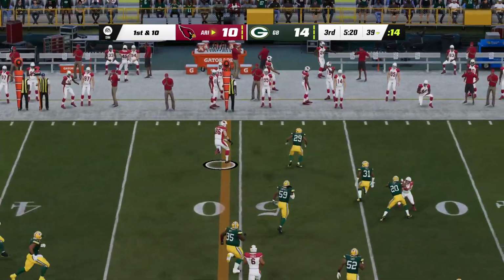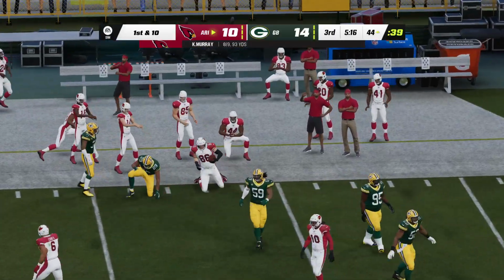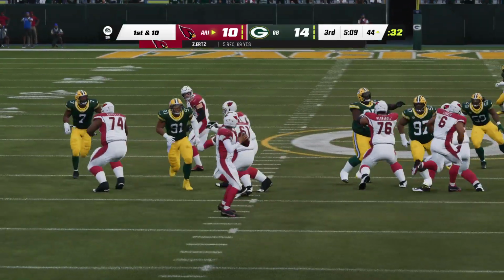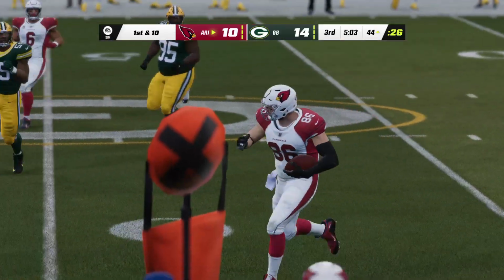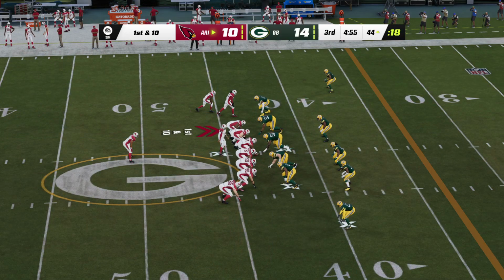Meanwhile, Murray's throw here complete into the hands of Ertz. And they're going to get this to about the 44-yard line. A couple of first downs right in succession, and this is an offense that can really use a good drive, and they're off to a fast start here. So into Packer territory now. Here's first and 10 at the 44-yard line.